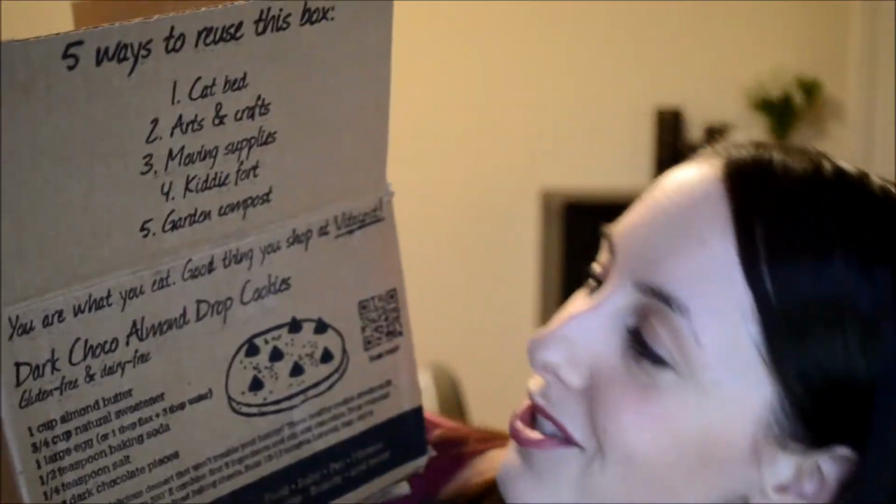And I was like, oh, Vitacost, vitamins, that's all they have. They have seriously everything. They have tons of stuff, tons of brands. They have facial cleansing, moisturizers, makeup, lip products, bath products, soap, shampoo, conditioner, all that stuff, plus food, plus kid stuff, baby stuff. They have the vitamins. I just noticed too, there's actually a recipe on the side of the box, which is kind of neat.